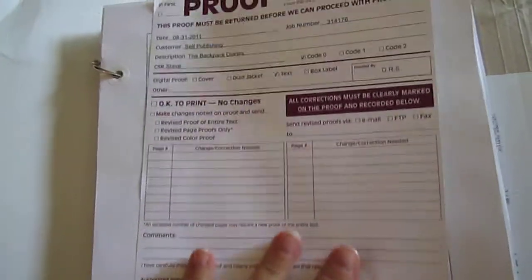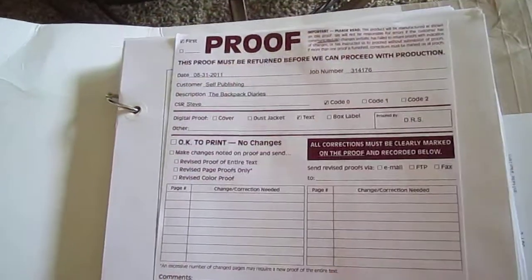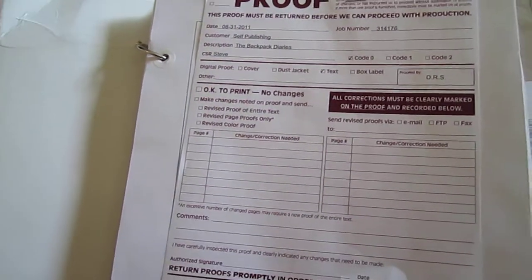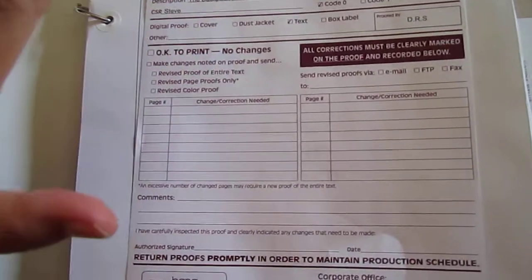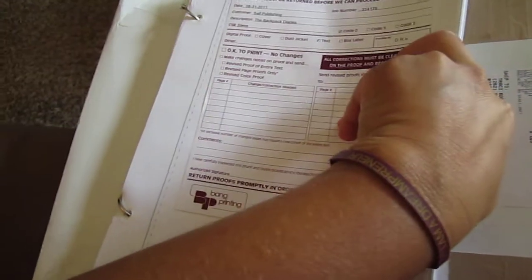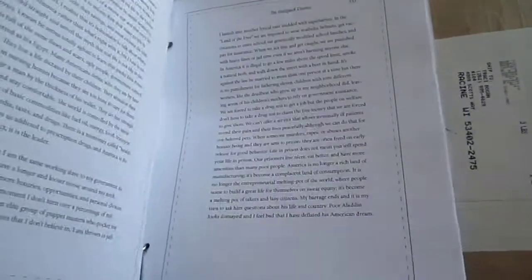Next comes the proof, and they overnight this in a package like this, and then they give me 3 days to go through everything and make sure everything's placed properly and that the photos have come out clear, etc. So then I have to say that it's okay to print and sign off on this as well. Before a book is a book, it's called a manuscript, and the manuscript is the document you work from before the book goes to actual print.